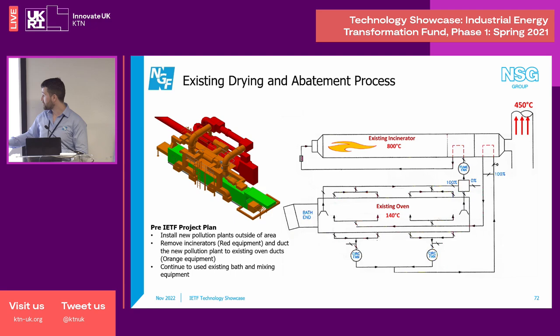That's then preheated through another shell and tube heat exchanger, goes across a burner, is heated up to 800 degrees to destroy all the volatiles, and then that 800 degree gas goes across these heat exchangers that we're all recovering heat from, and we get a bit back. But even with that, we're still losing about 450 degrees.